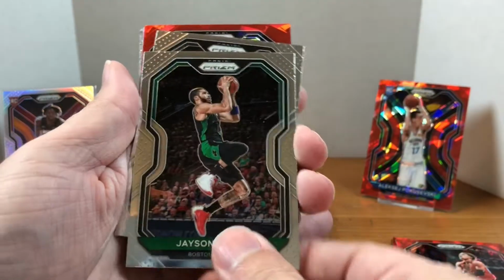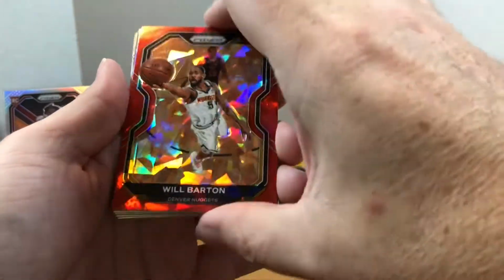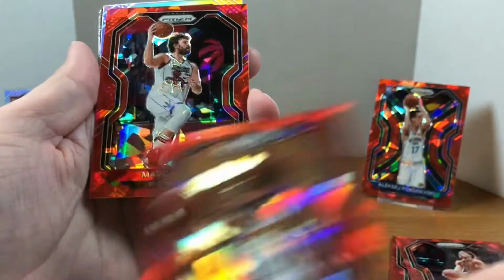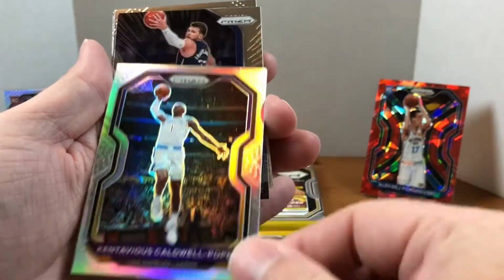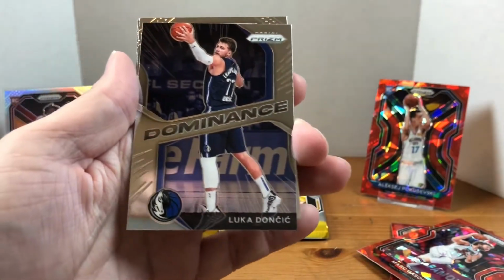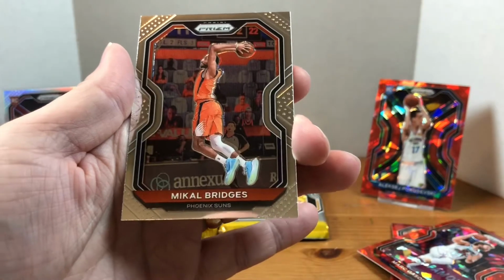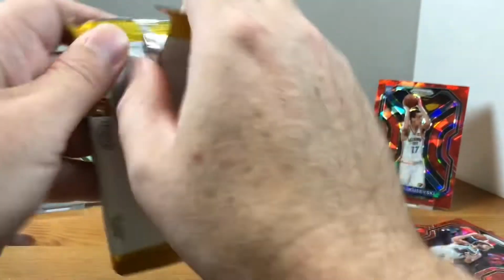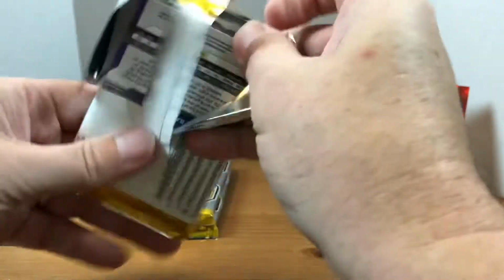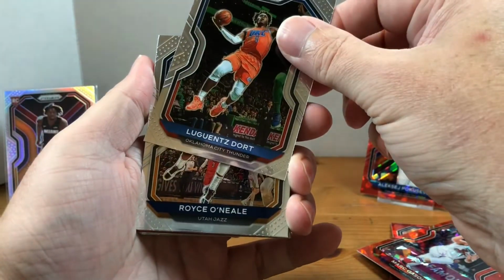We got Jayson Tatum, Lonnie Walker IV, and let's see what we have, cracked ice. We have Will Barton, not a rookie, Marc Gasol. We have a silver Caldwell-Pope. A Luka Dominance. Very nice. Serge Ibaka and not a rookie. Mikal Bridges. You know, either way, I can't complain too much being able to get this product at retail. I think on the secondary market they were going for $130 to $150. So definitely happy to rip these at retail price.